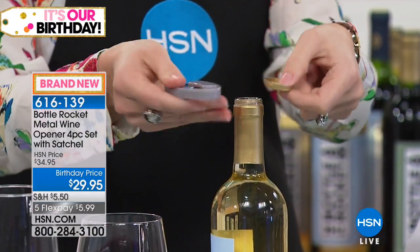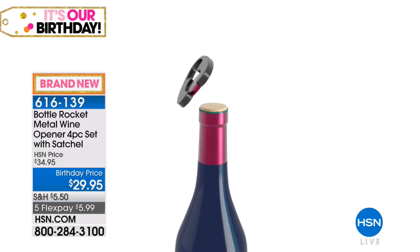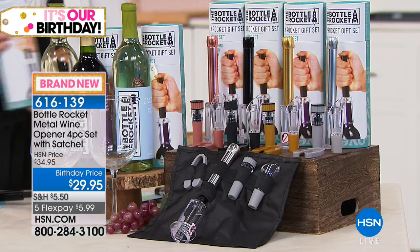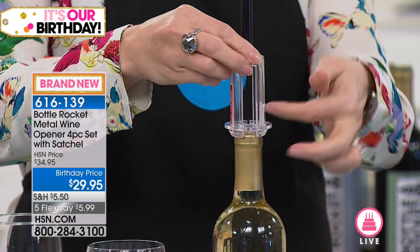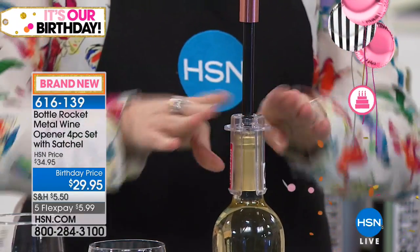And there's that foil cutter. It all comes to you in the scroll. There's the cutter right there. You can see what's happening. It has that really sharp blade, so it makes very light work of foil cutting. And then you go in with your bottle rocket. I'm going to go a little bit slower. You see the pin right there. All you do is press it all the way down till it stops.